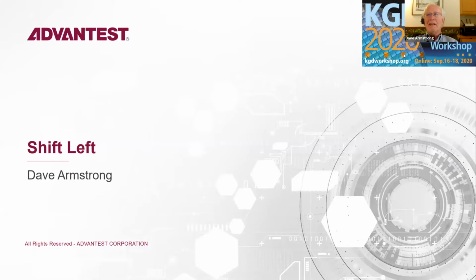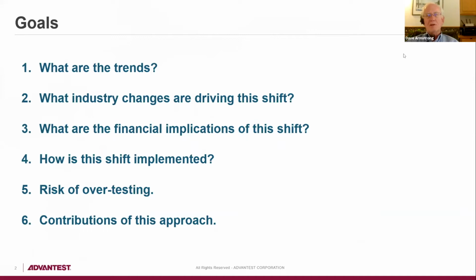Probably good die. That's probably one of the most debated topics or terms in the industry. Mostly good die, sometimes good die. The way I look at it is the industry needs to morph and change, shift to the left, if you will. I see this as a big trend. Certainly not the first trend I've seen in my career, but an important one. So my goals for this presentation are to show you something you haven't seen before and give you some numbers for the value of it.